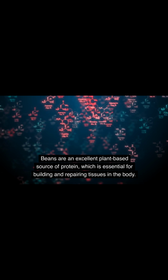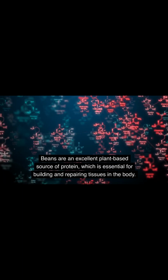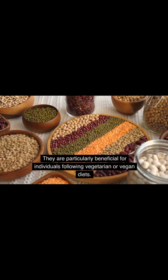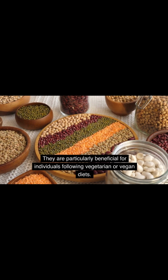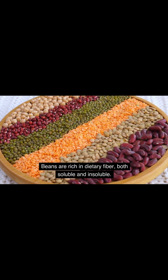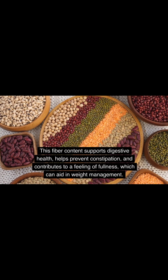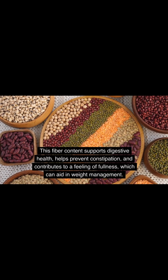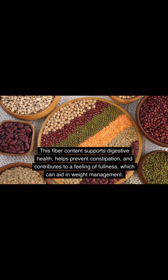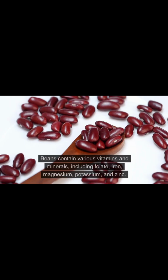Beans are an excellent plant-based source of protein, which is essential for building and repairing tissues in the body. They are particularly beneficial for individuals following vegetarian or vegan diets. Beans are rich in dietary fiber, both soluble and insoluble. This fiber content supports digestive health, helps prevent constipation and contributes to a feeling of fullness, which can aid in weight management.